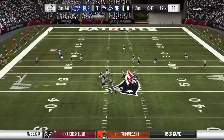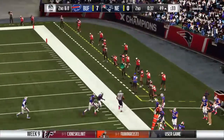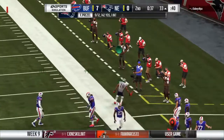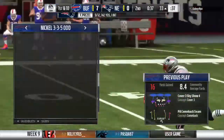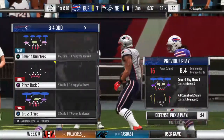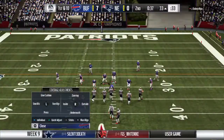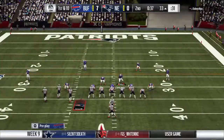Off the play fake, he'll look to throw. Well, he's looking for some running room, and there wasn't a whole lot of it there on that play. I think he was lucky to get a couple of yards out of it. Those defenders were rallying to the football pretty quickly. The Patriot passing game is rolling. They've got another first down. This offense is finding its legs now. Here's another 1st and 10.